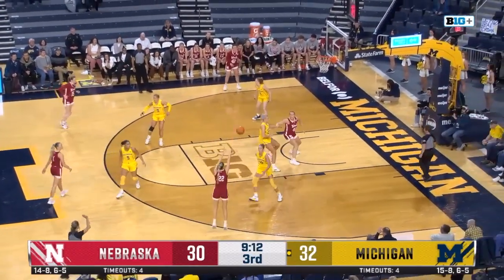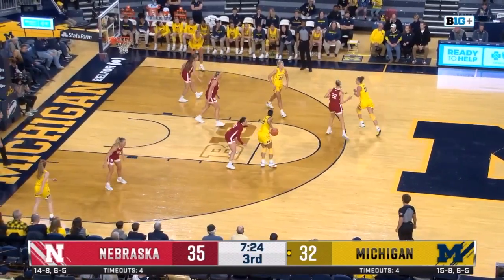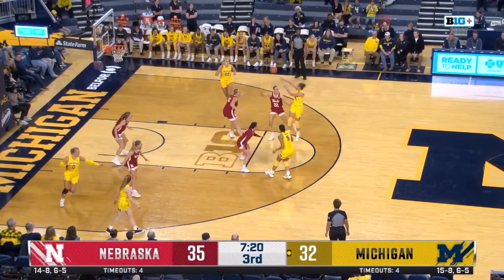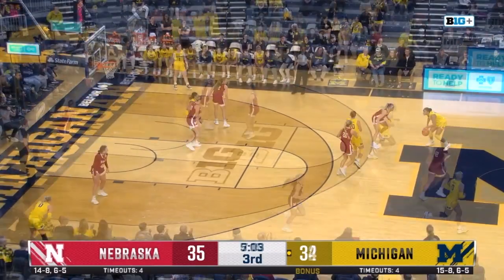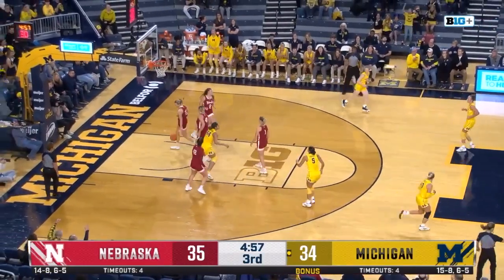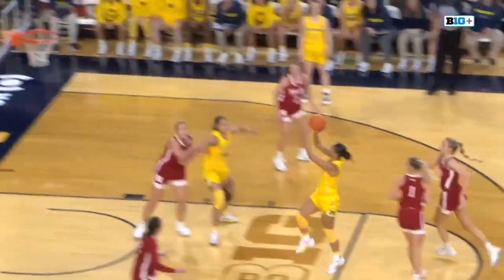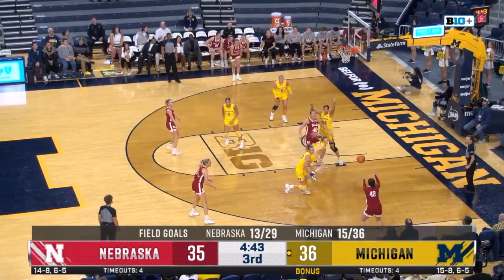And here's Natalie Potts. Been a bit stagnant early in this half. Nice find. Hobbs to Evans for 2. In some trouble with 2 on the shot clock. As the shot clock expires, Felia fills it up. Nebraska outscoring the Wolverines by 4 in the third. 4th lead change of the game, all in this quarter.